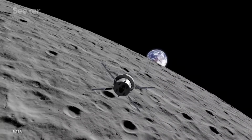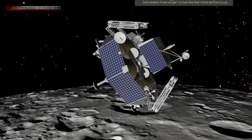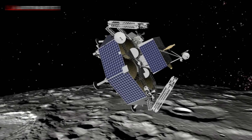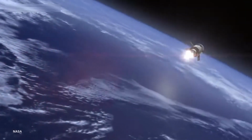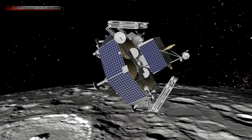VIPER might be the first American spacecraft to land softly on the moon in decades if Astrobotic's Peregrine lander lands safely in July at Lacus Mortis, a hexagonal-shaped plain on the moon's near side. If successful, Peregrine will be the first commercial American lander on the moon and the first US spacecraft to land on the moon since Apollo 17 in 1972.